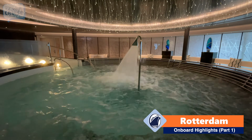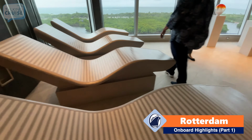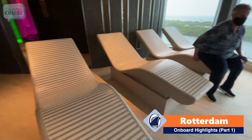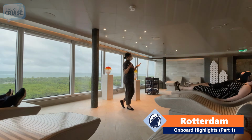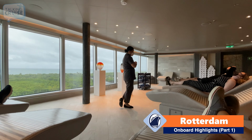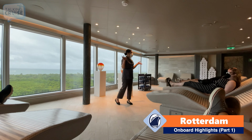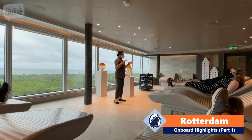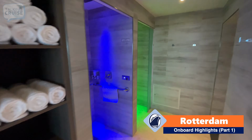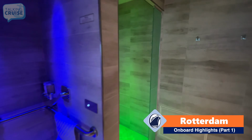I feel relaxed already. So this is our heated lounges. Come and sit so that you can try. Yeah, so it's nice and relaxing. Put it on your spine, and then also very relaxing for your tired legs, especially after your long excursions outside. And then on this side corner in here is our infrared sauna.